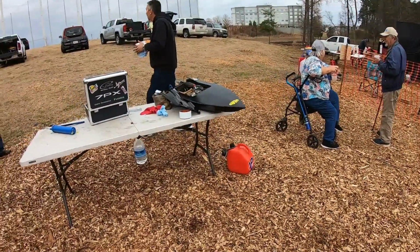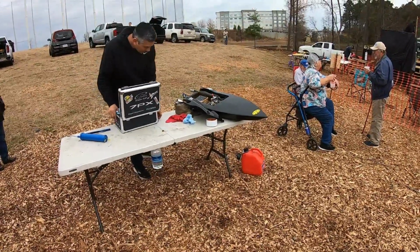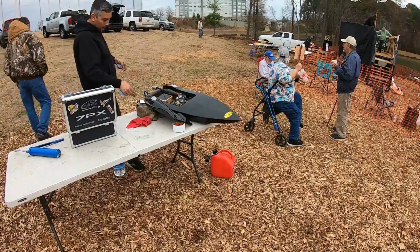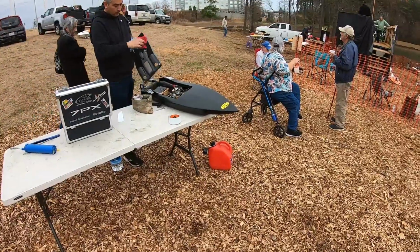Yeah. He's had problems all day with his boats. That one that earlier broke the drive shaft, lost the prop, and this one got flooded. He finally got it started. How in the world did they do that? Oh, two receivers. Okay.